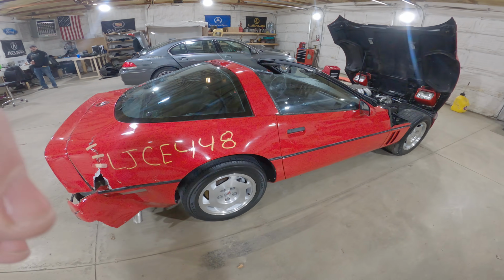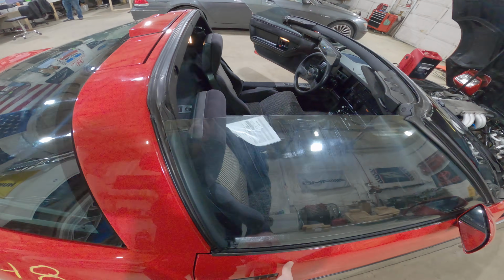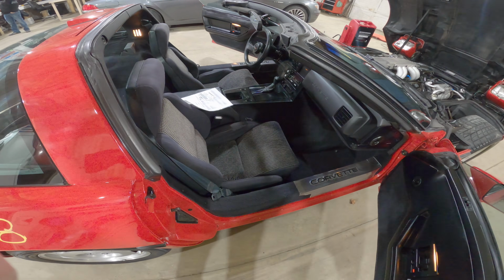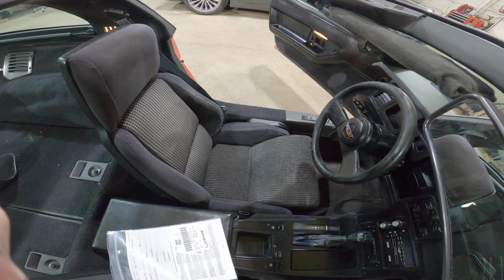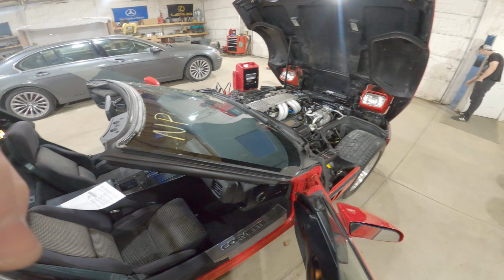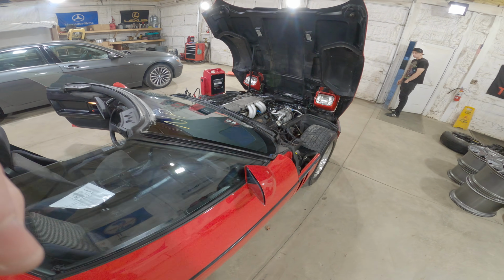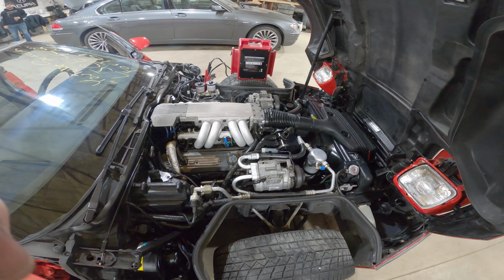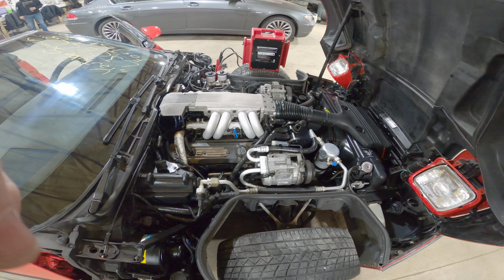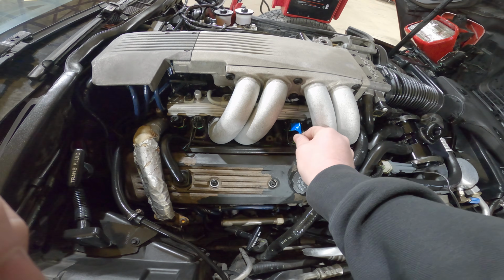This is a cloth interior C4 though. Kind of a rare duck. Not sure if that makes it worth anything, but it's cool. Nice looking cloth interior. This is a Tuned Port car. We're going to be selling it complete, not as a swap, but as a motor with, I guess, a swap motor, harness, ECU, belt driven accessories. Looks like somebody's already done some wiring repair here.